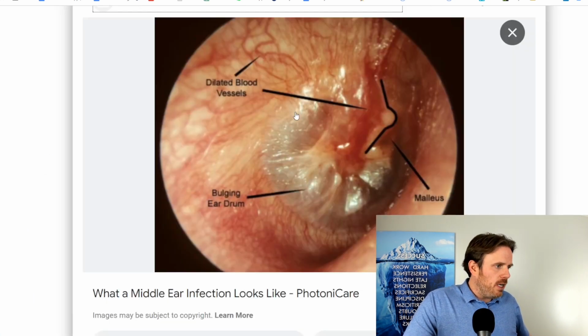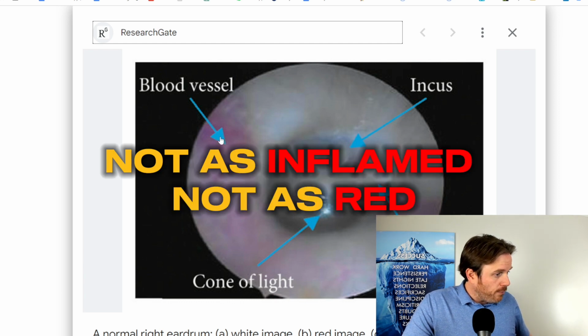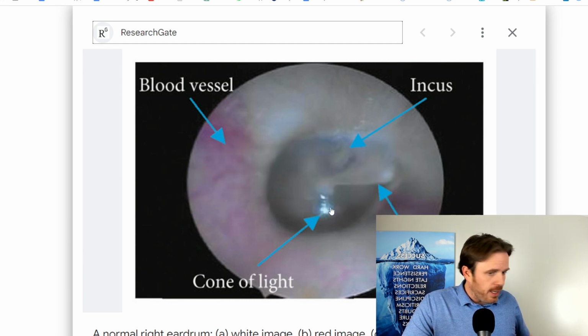So here's your inner ear. This is what an inflamed ear looks like. Let me show you normal first. So you can see nice, clean, right? Whiter, pinker, not as inflamed, not as red. You'll have some blood vessels, right? There's the cone of light. If you're looking at it through an otoscope, you would see that little bit of a shiny guy right there. And then you have your bones here, your malleus, incus, and stapes. By the way, Jeopardy question, what are the 3 smallest bones in the body? You're looking at it: malleus, incus, and stapes.